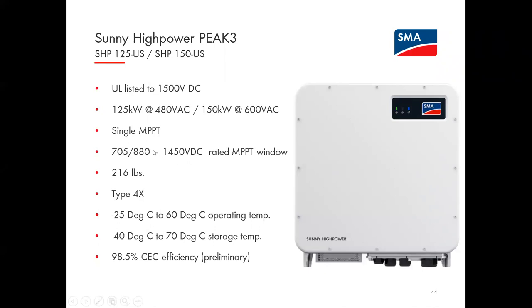I do want to emphasize, when you look at either of these units, the 705 is for the 125 kilowatt unit and the 880 volts is for the 150 kilowatt unit. These are the low ends and the 1450 is the high end for the rated MPPT window to achieve that CEC efficiency. And there's a slightly lower window for operation, but not much. So these are truly designed to be 1500 volt devices. So really not meant for 1000 volt arrays. So really not appropriate for a commercial rooftop, but a very, very power dense, compact unit.